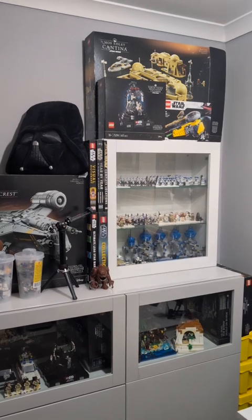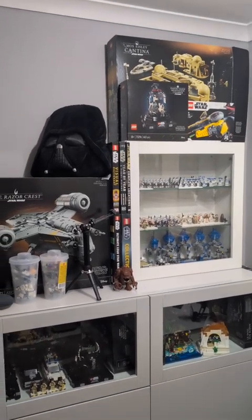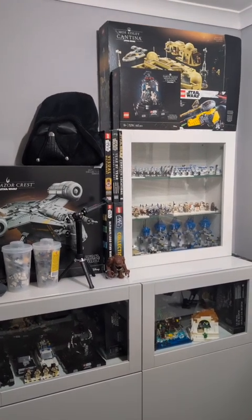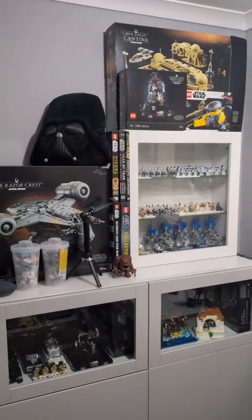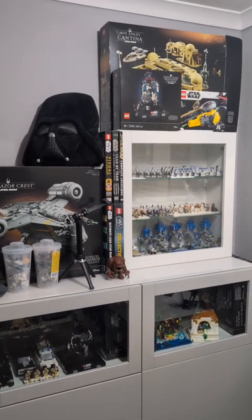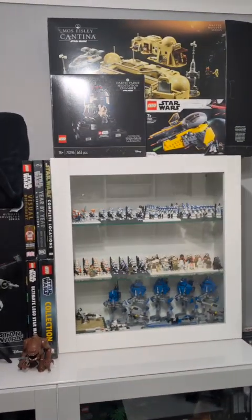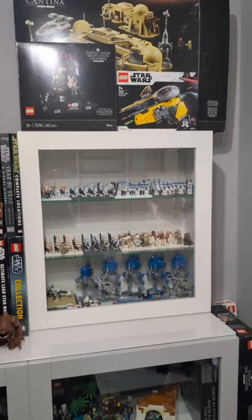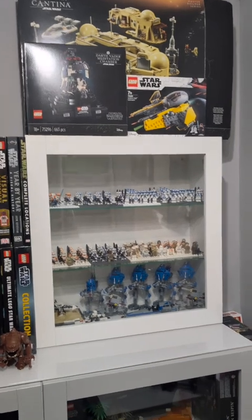I've got my open Mos Eisley Cantina up there, which my son started when he was doing YouTube and hasn't got any further. Maybe he'll continue that, maybe not. Maybe I'll have to finish it. Got 2 sealed sets, Darth Vader Meditation Chamber and Anakin's Interceptor up there. They were both found on Marketplace recently, both sealed, so very happy to have them.